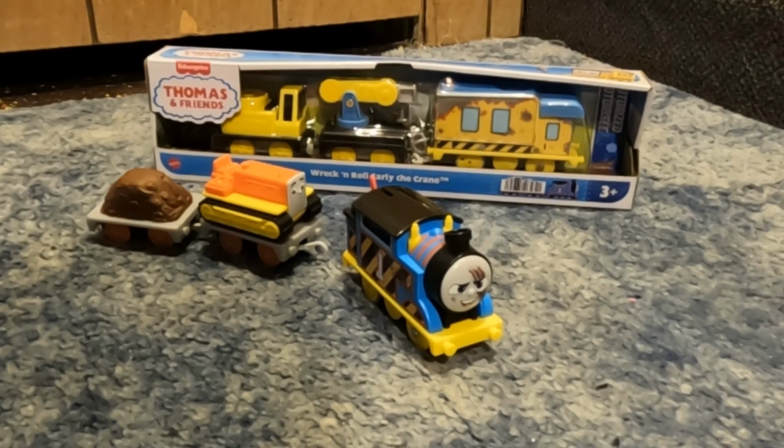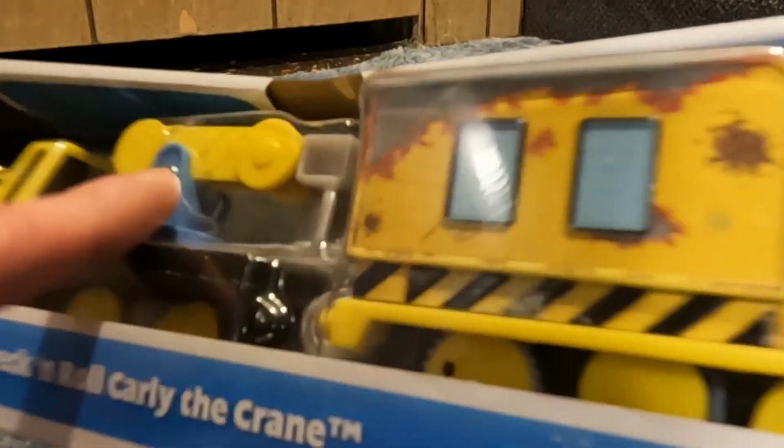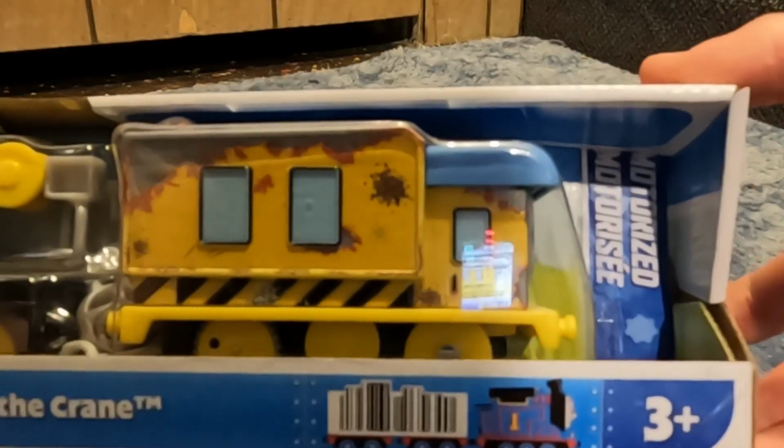But let's move on to the other one, which is the movie prop. So this is probably the cooler one of the two. I don't know, both of these packs are really cool. But this is Wreck and Roll Carly. She's got some burn marks, and she's got a wrecking ball, and she's got this crane thing that can somehow ride on rails. But yeah, here's the front of the box.